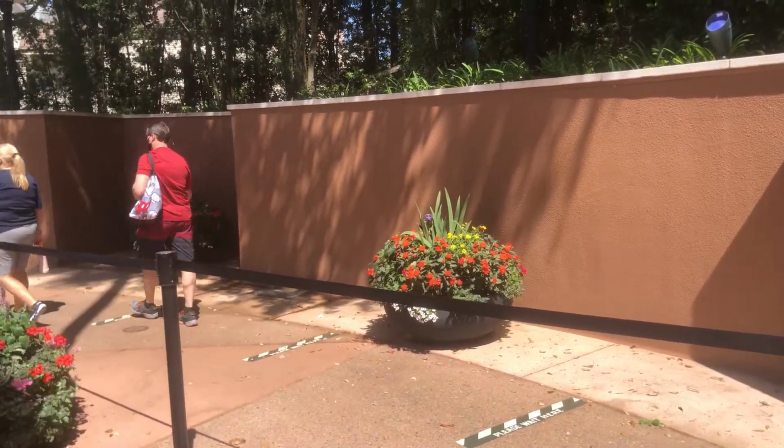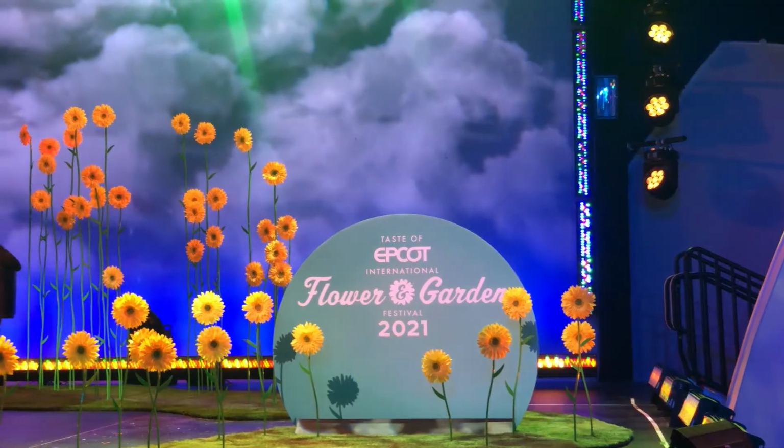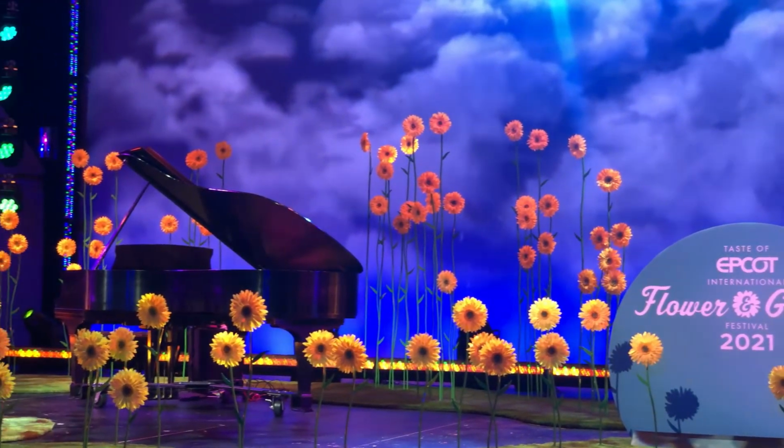And now let's head inside to check out the indoor display area. Upon entering, we are greeted by tall, golden artificial sunflowers. I love the way the lighting hits them, especially with the clouds as the backdrop.